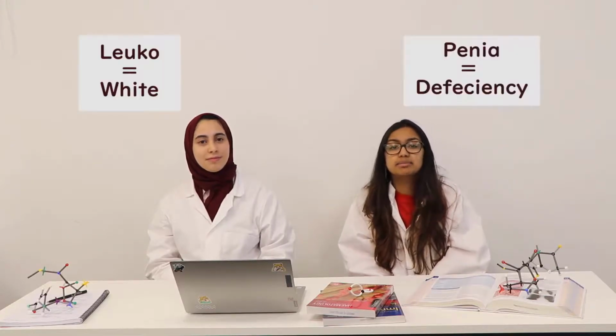Now I will be teaching you two new terms: leukopenia and leukocytosis. When there's an infection, there's an increase in the production of white blood cells. This is known as leukocytosis. The other term, leukopenia, is the opposite. This is when there's a decrease in the number of white blood cells. An easy way to remember this is that leuko means white in Greek and penia means decrease.